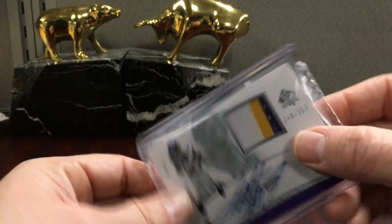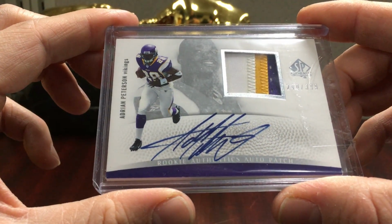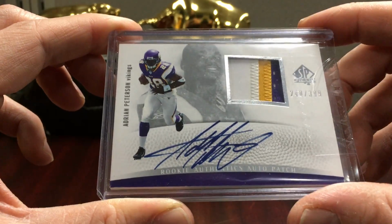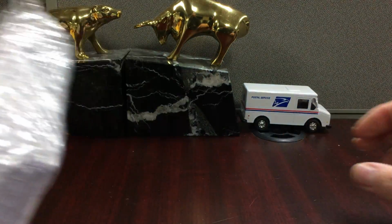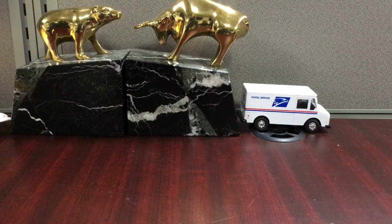Peterson. Look at this tape. It's filthy. This is the RPA. It's from SPx. Out of 399. This was once close to a $1,000 card when it came out. I actually once paid $750 for that card back in 2008. So that's why you don't overpay for running backs. Even as good as Peterson's career's been, this stuff just doesn't hold value if they're not quarterbacks.